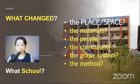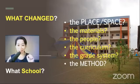No. I think it's still the same. Okay. Did the method change? Yes. Why? Because of the change of space, meaning we lost the classroom because the students no longer had to go to the classroom. They were unable to go, not only the students, actually also our teachers. As much as possible, if they can work from home, then the DepEd encourages them to work from home. Okay? So without going to the classroom, the method also used by the teacher also changes.